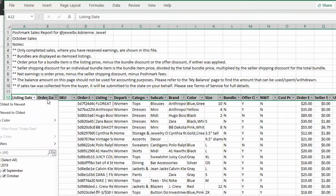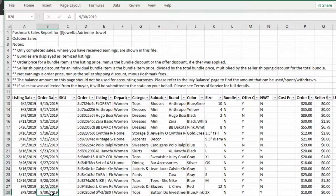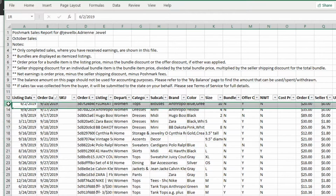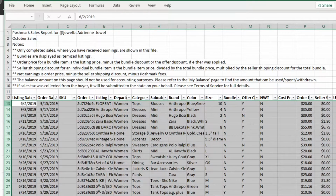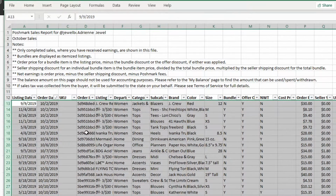I always put my order dates from oldest to newest, because even though it looks like it's organized, it's not. If you can see, October 2nd is up here, September 30th, September 29th, it's all jumbled. So I always do oldest to newest, and then I can delete the rows I don't want. I don't want these rows here, all the way down here. So I'm going to delete 13, just left click and drag down to 33 and let go. Right click now, and I can delete those fields.